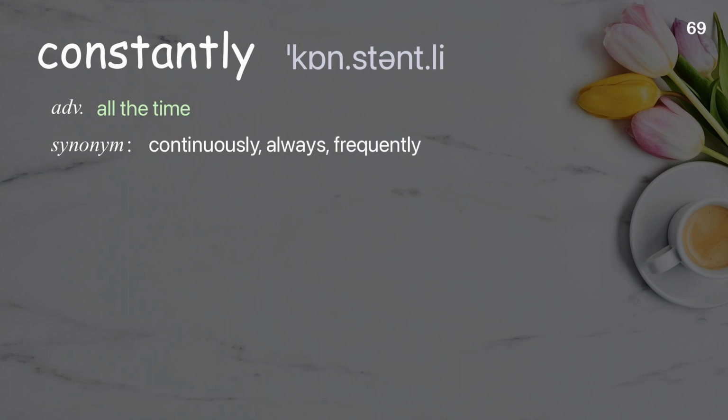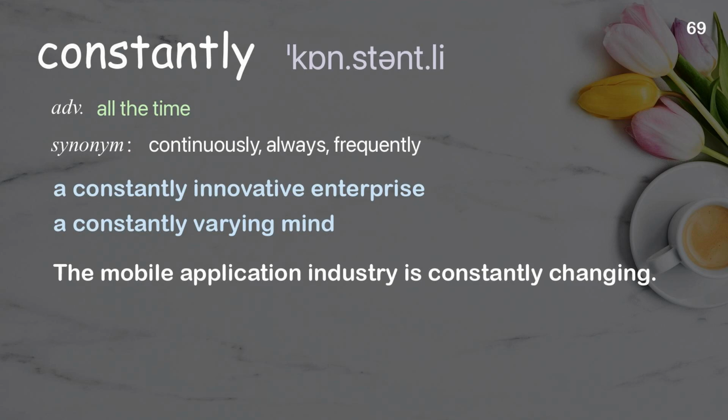Constantly. All the time. Examples: A constantly innovative enterprise. A constantly varying mind. The mobile application industry is constantly changing.